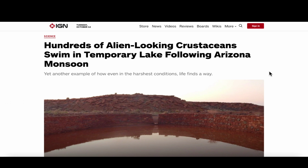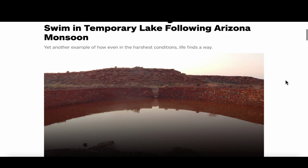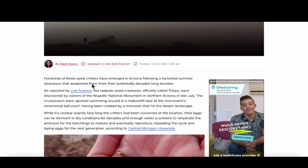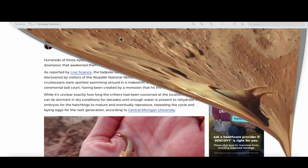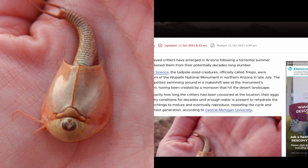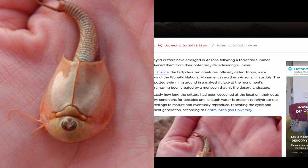Over here at IGN.com, article shared with me by David out of Dayton, Ohio, goes on to say hundreds of alien-looking crustaceans swim in a temporary lake following Arizona monsoon. And this is the lake they're talking about up in northern Arizona. Goes on to say hundreds of three-eyed critters have emerged in Arizona following a torrential summer downpour that awakened them for their potentially decades-long slumber. As reported by Live Science, the tadpole-sized creatures, and that would be these little guys right here that look like they have a hard horseshoe shell, officially called triops, that's because they have 3 eyes, were discovered by visitors of the Wapatki National Monument in northern Arizona in late July.